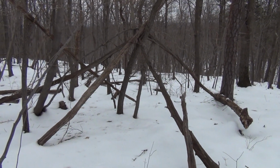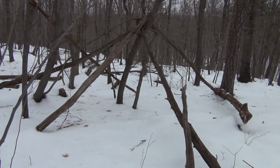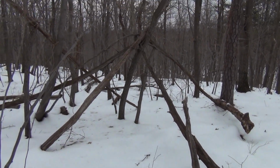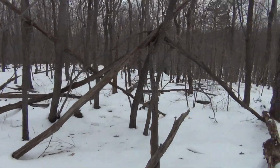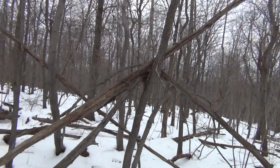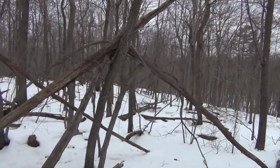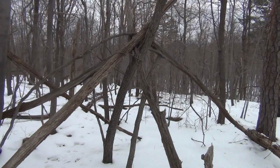Alright, and about 20 more yards from the last one that we found is this, which to me almost looks like a teepee. Gonna kind of walk around it and zoom in a little, but there's enough. Everything meets up right there. So again, this is all within 20 yards of about each other.